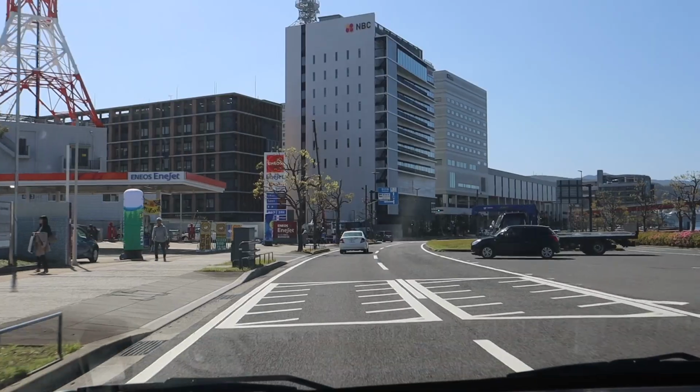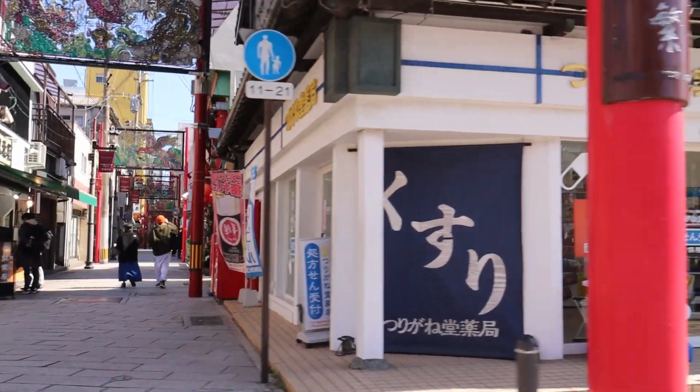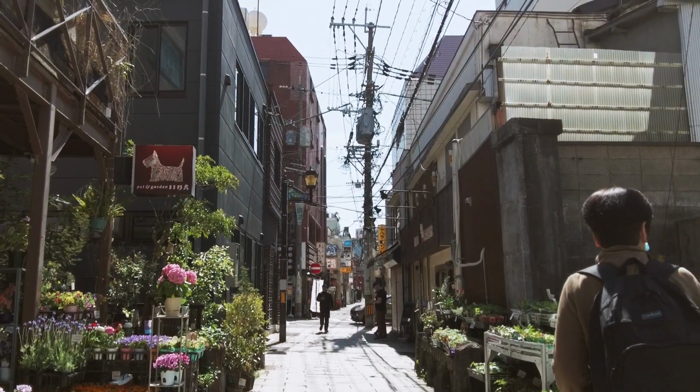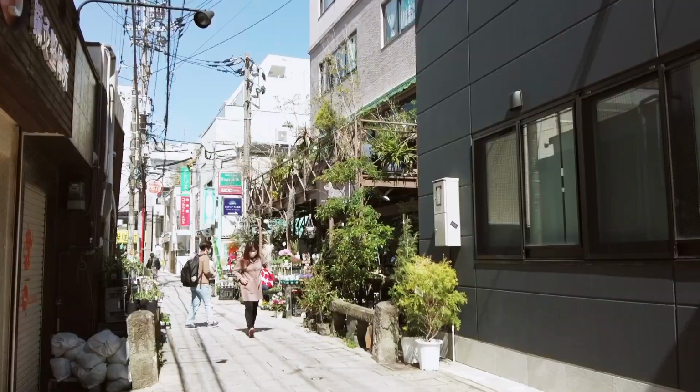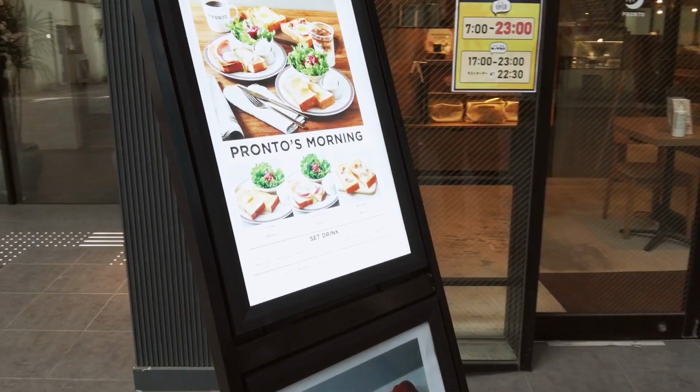It is our first sunny day. Today, the idea is we're gonna go wander a little bit around Nagasaki and try to get some of the local food. Okay, we have a list of foods we wanna try in Nagasaki today that are specific to Nagasaki.